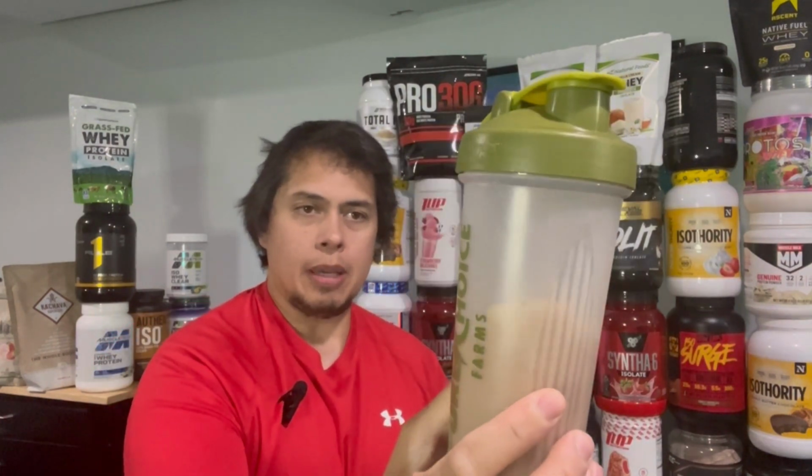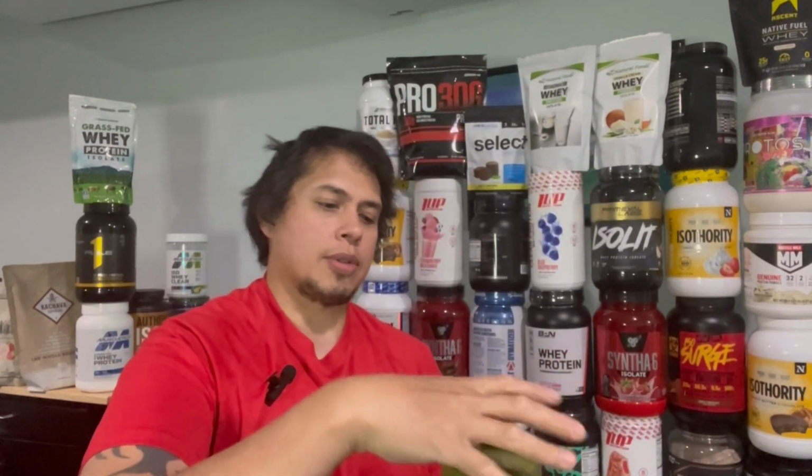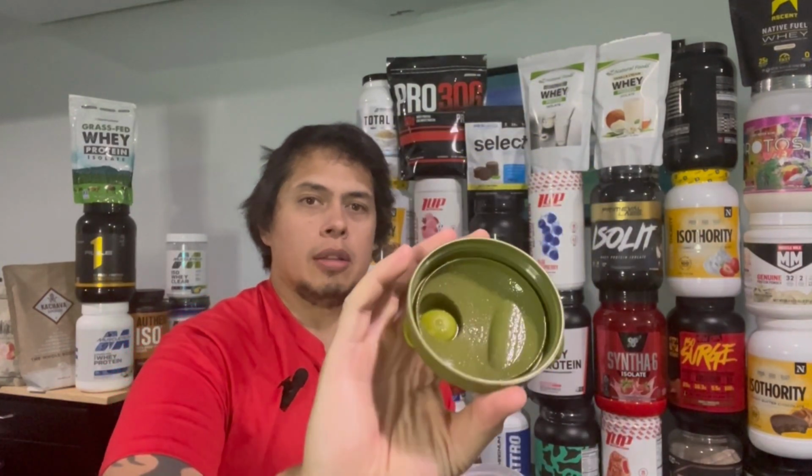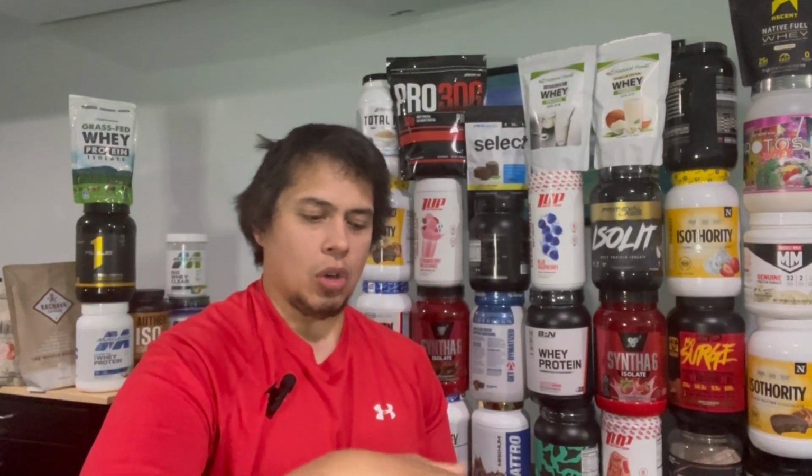So how does Transparent Labs mix? This baby comes clean, no problems whatsoever. And then, of course, let's look underneath the shaker lid. Not a thing at all. This is a home run.